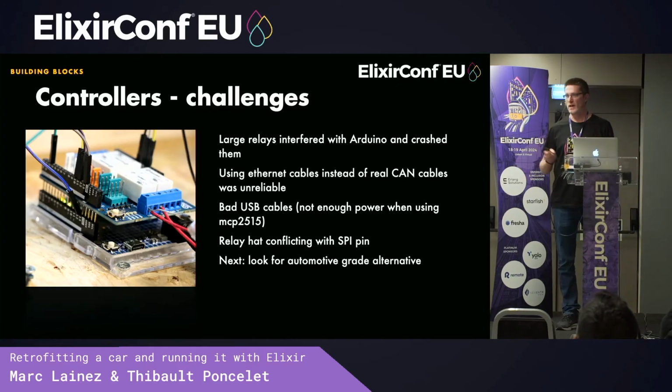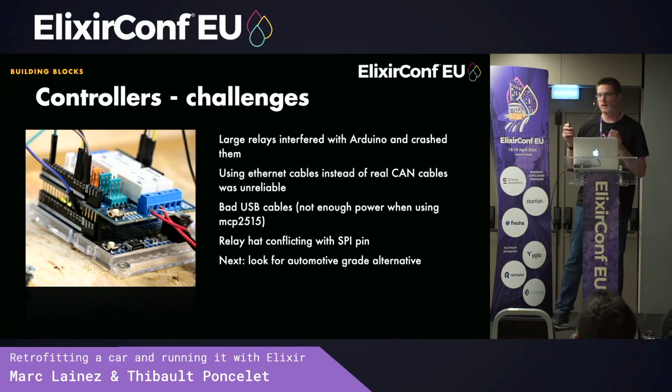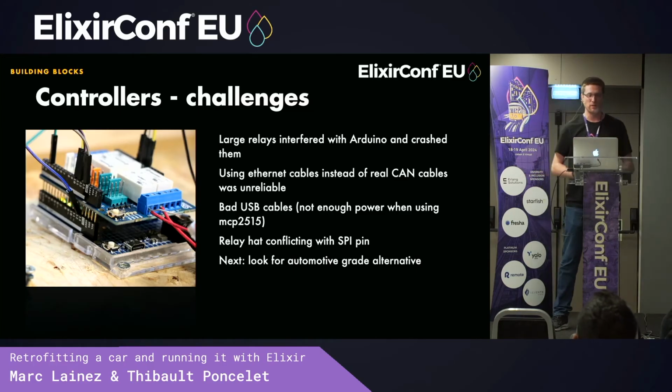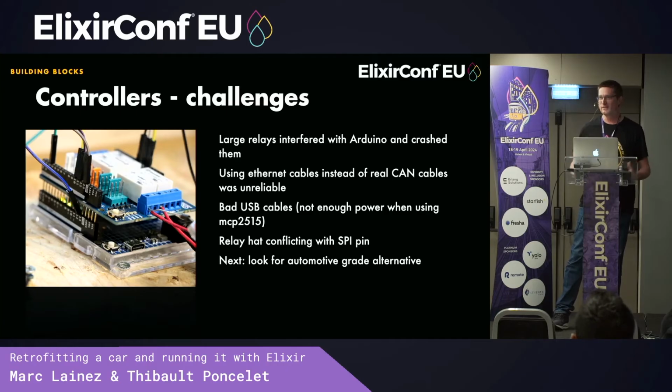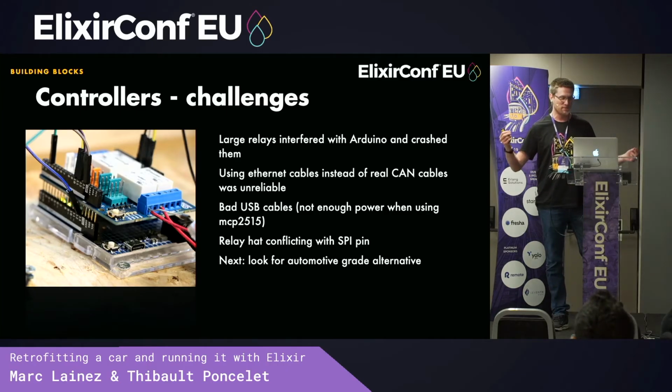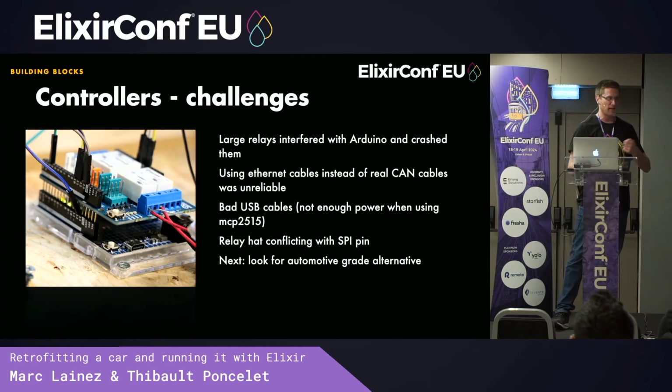You would not imagine how many USB-C cables do not provide enough power for Arduinos or Raspberry Pis that need maximum power to make this happen. So all in all, it was sometimes a few headaches, because all the USB cables are black, right? At least the ones we own. So we had to label them at some point, to figure out which ones we could actually use for this project.